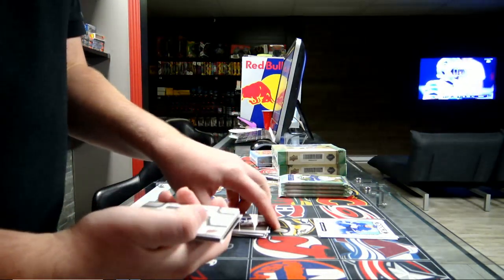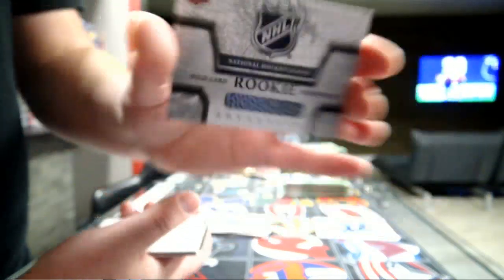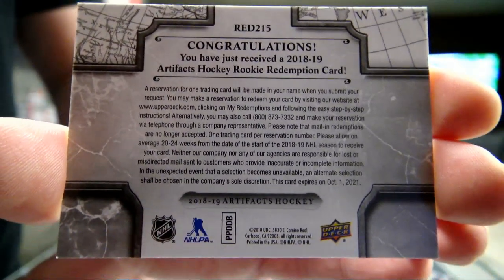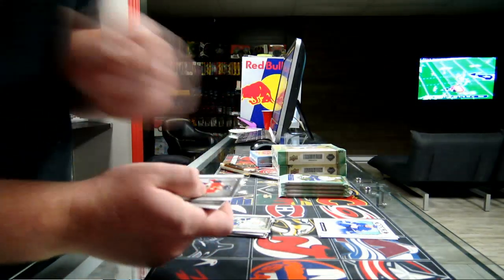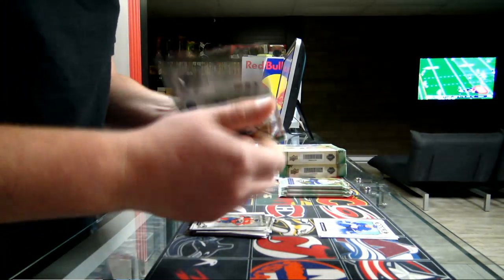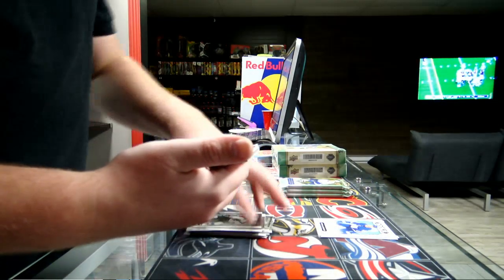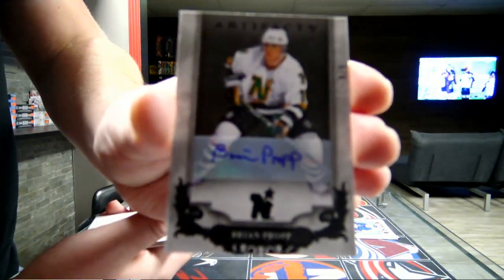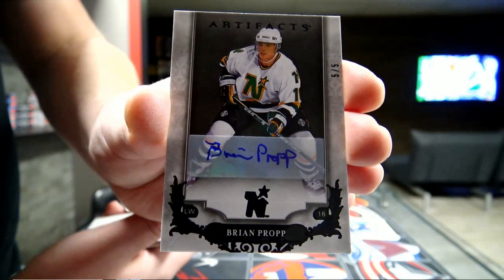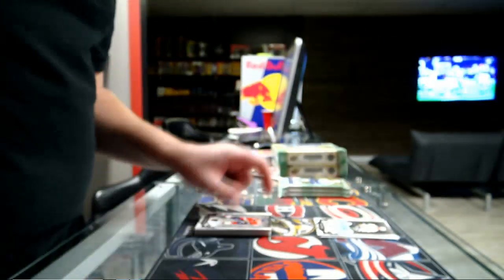Next, we got Artifact Rookie Redemption, wild card. So this one will be random to everybody. We get red 215. So red 215 will be our first random. Next pack, oh, that's a nice one. So, 5 out of 5, black autograph for the Dallas Stars, Brian Propp.